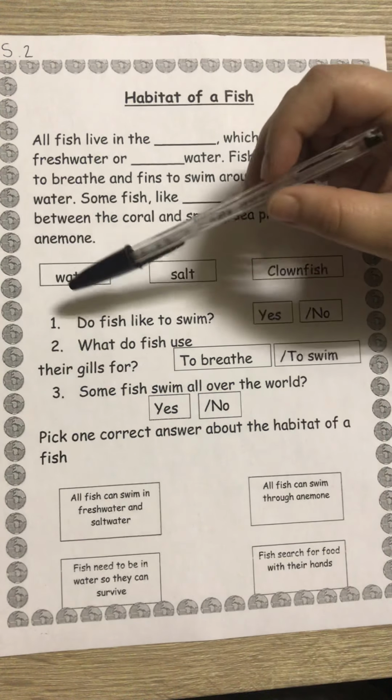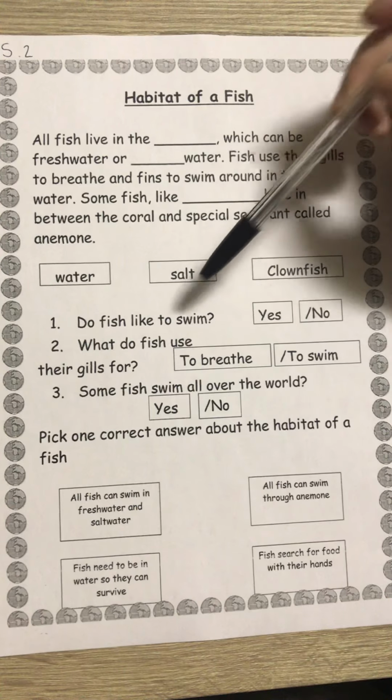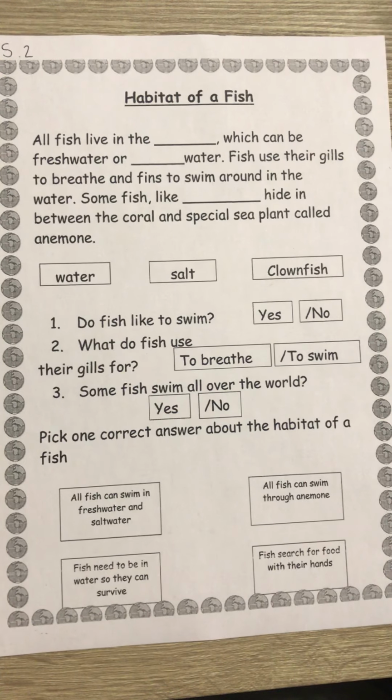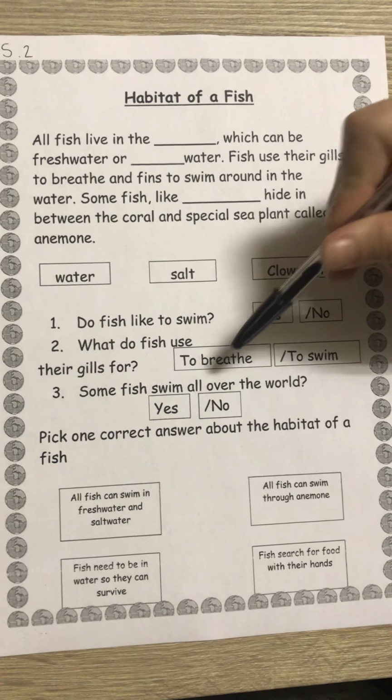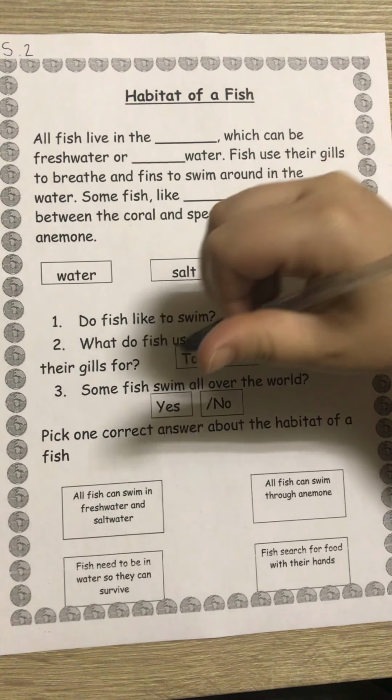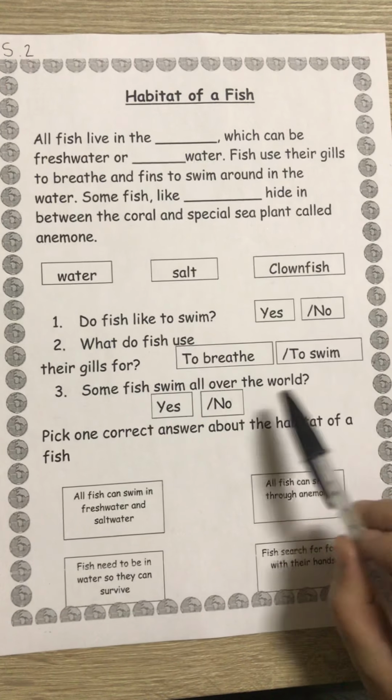Okay, then we come to number 1. Do fish like to swim? Yes or no? Just circle the correct one. Number 2, what do fish use their gills for? Do they use their gills to breathe or do they use their gills to swim? Circle the correct one. If they use their gills to breathe, you circle that one.